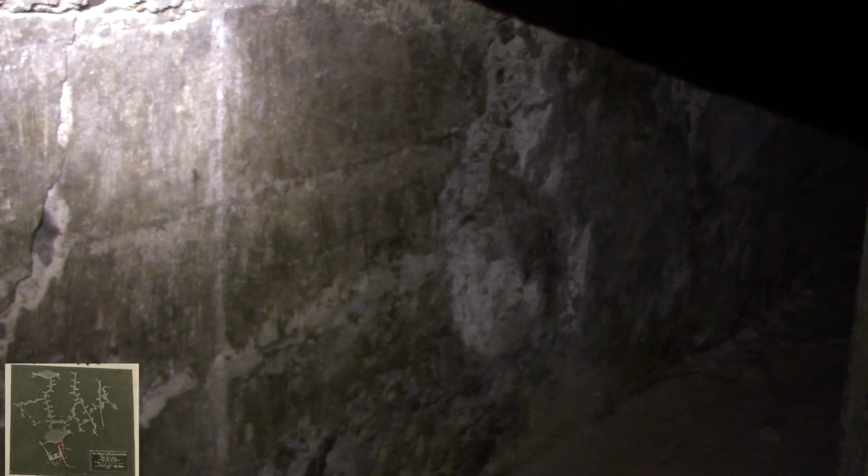squared-off area. In this room, you can go two directions. You can either go straight or turn left. Since I am with somebody else and I'm doing a tour, I just explained that this way goes straight into the main cavern. And this other way that we're going to go shortly goes through Kuribayashi Shrine and then the third entrance.